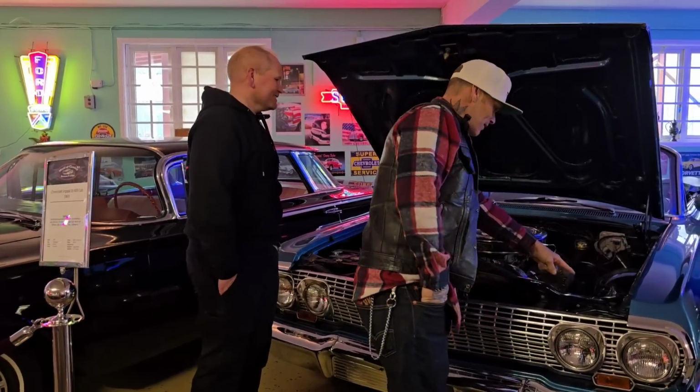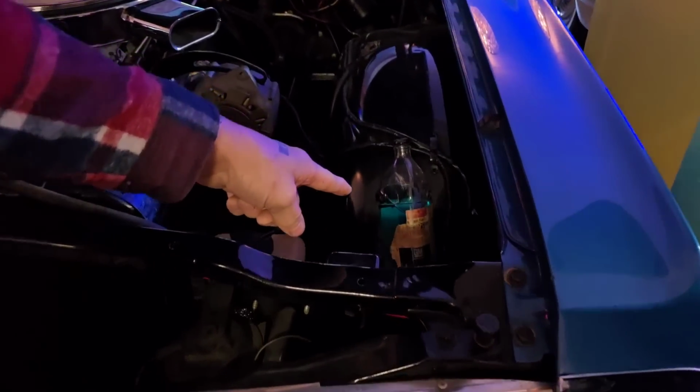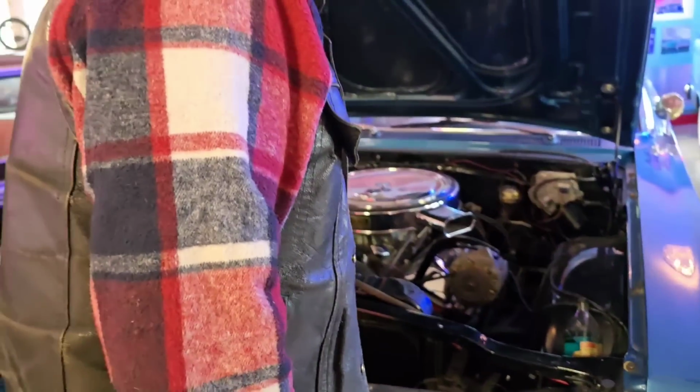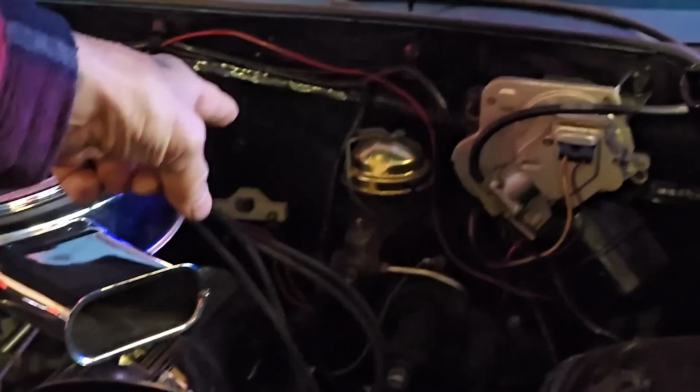Yeah, I try to. In the bottle in there. Oh, it's just so original, like the little water bottle for the washer fluid. Yeah, you would never think it would be glass. Yeah, a washer bottle. And you know, in the 60s, they made things sturdy, and you get a giant engine and a little tiny brake master cylinder. See the brakes?